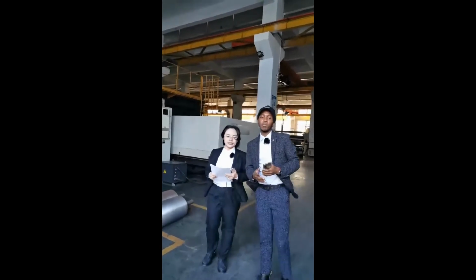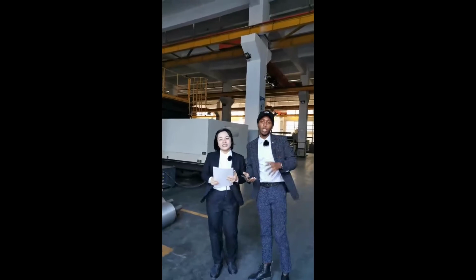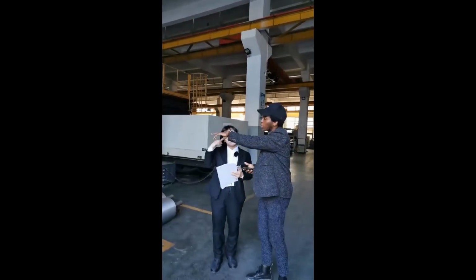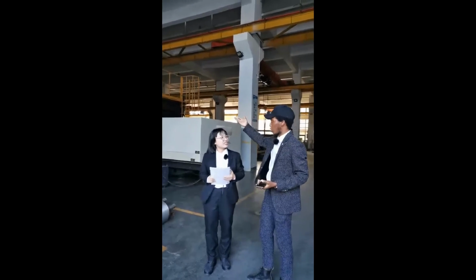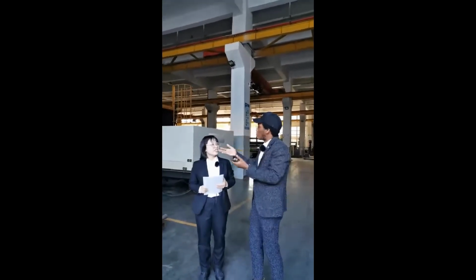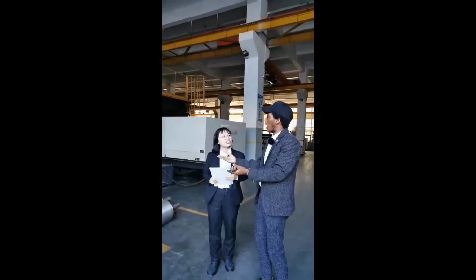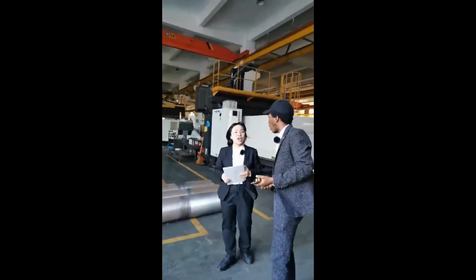Wow, absolutely. That's amazing, guys. So, actually, this is the CNC machine which they use for processing this part. I want to ask, because we invested, of course, a lot of money in this CNC, what sort of machine can you use to assemble this part? Why do you use CNC to manufacture parts?